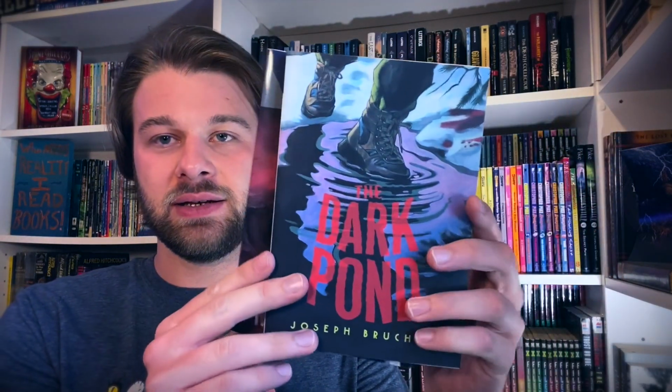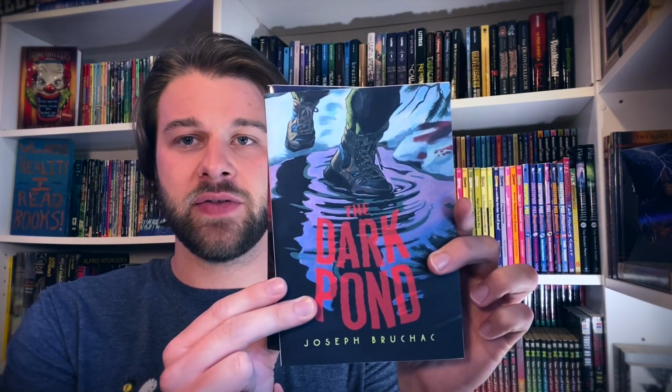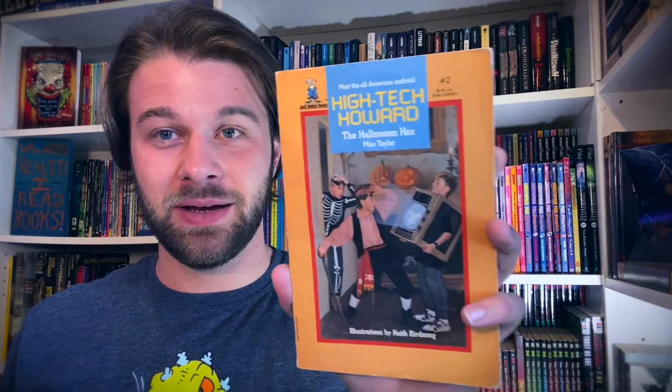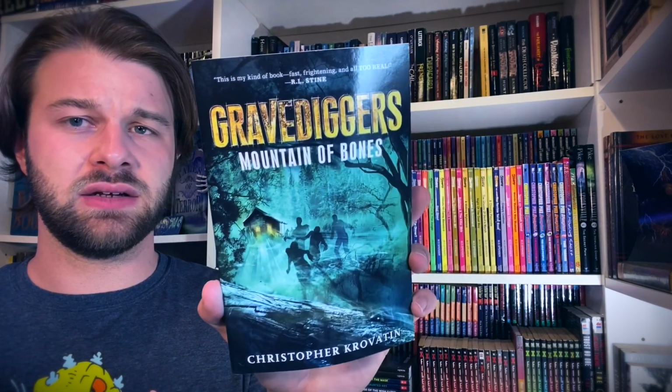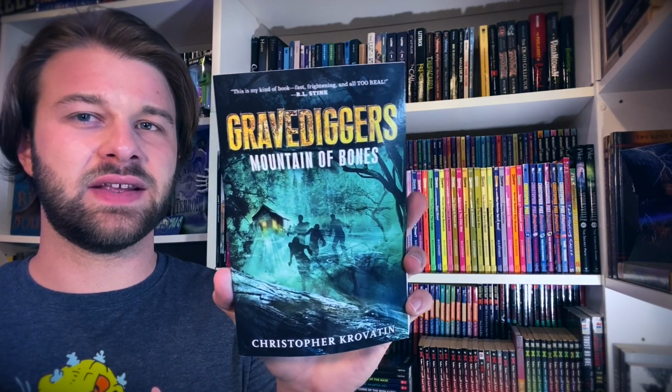Here we have Skeleton Man and The Dark Pond, both by the same author. This is book 2 in the High Tech Howard series. This one's called The Halloween Hex. You could probably imagine why I picked up this book. It's Halloween. Grave Diggers, Mountain of Bones. This is by Christopher Rovitin, I think. I think the K is silent.